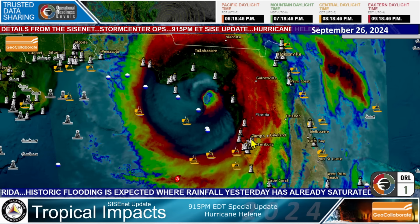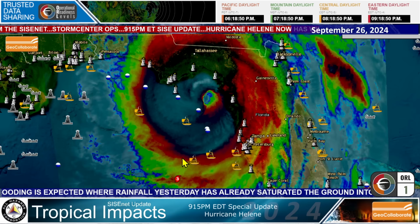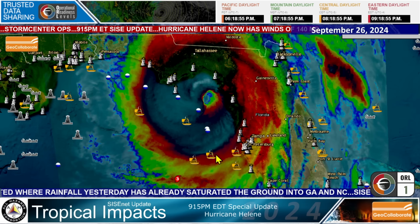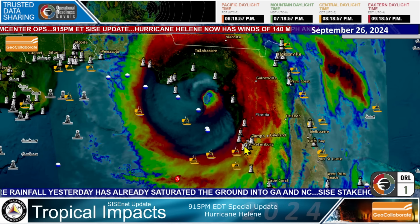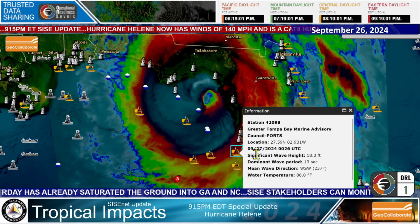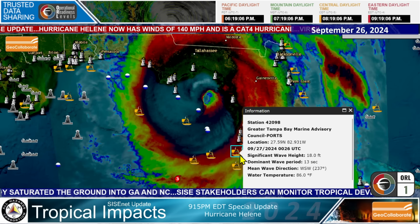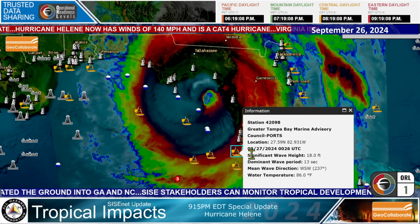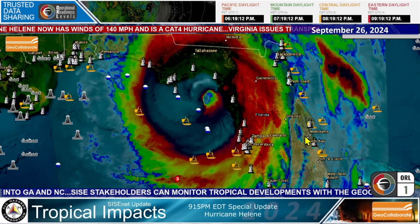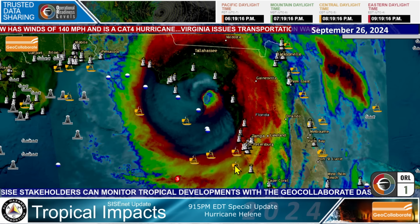Here is Tampa, Florida, right in here. So Tampa Bay is here. Now the winds are now coming right into Tampa Bay. They're pushing into Tampa Bay, and we're seeing the tides rise there. Some of these buoys are reporting significant wave heights, 18 feet just off the coast of Tampa Bay at a 13-second dominant wave period. So they are battering waves that are approaching and going towards Tampa Bay.